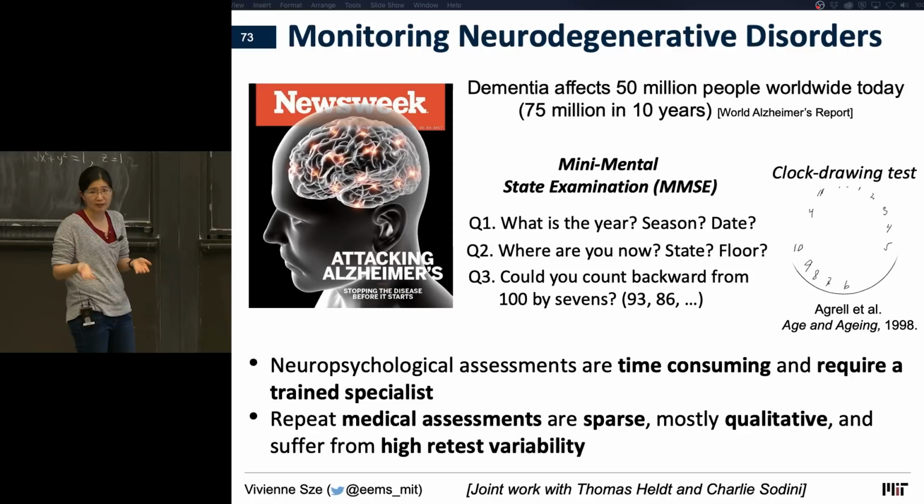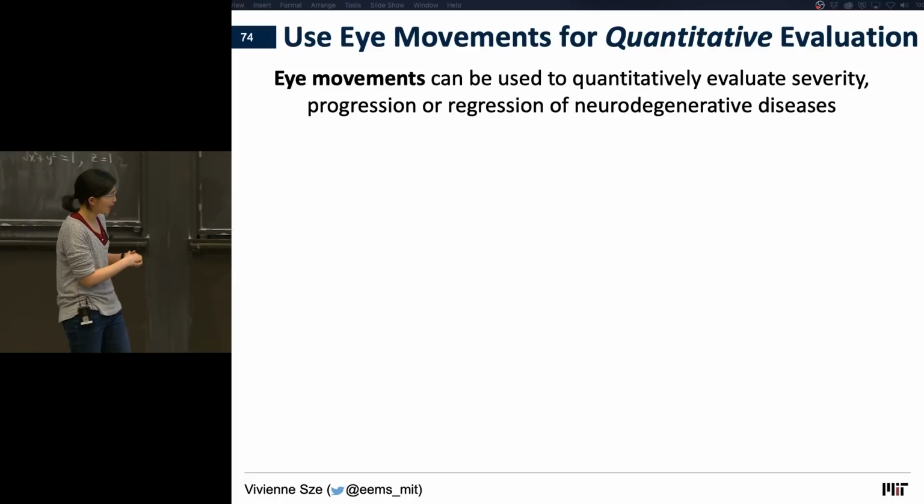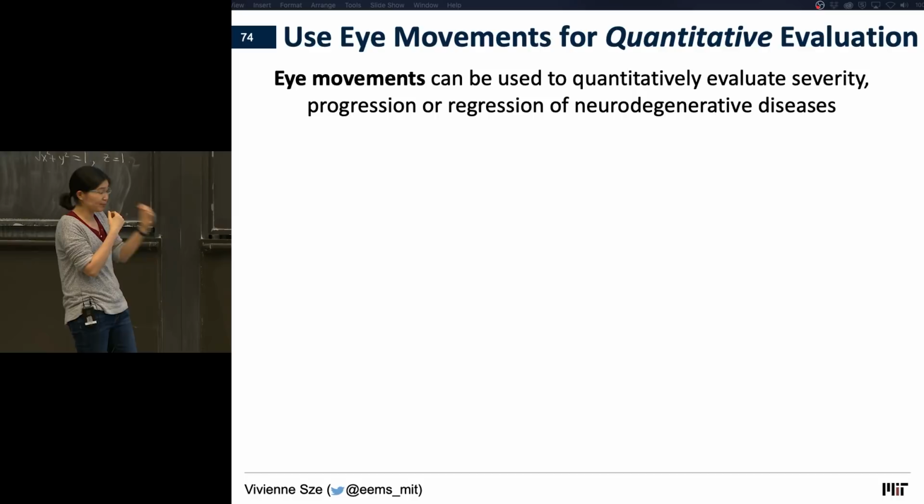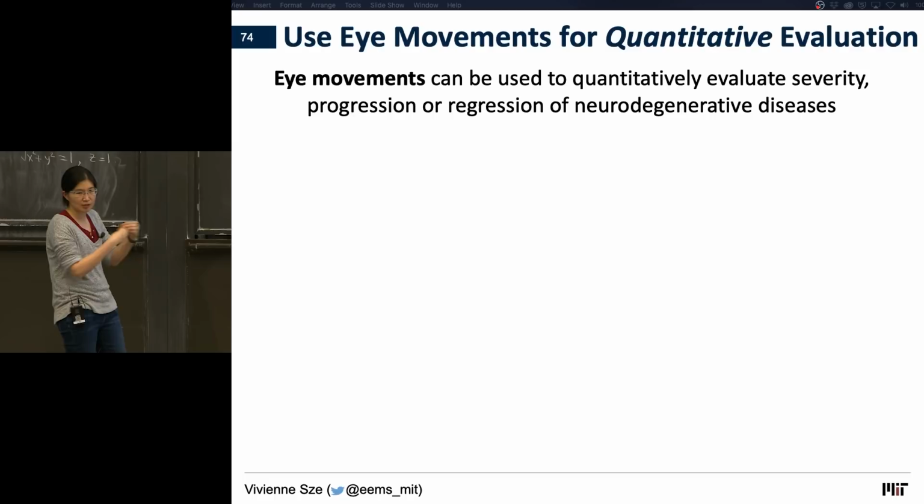What's been super exciting is that it's been shown in literature that there's actually a quantitative way of evaluating these types of diseases, potentially using eye movements. Eye movements can be used in a quantitative way to evaluate the severity or progression or regression of these particular types of diseases. You can imagine, if you're taking a certain drug, is your disease getting better or worse? And this eye movement can give a quantitative evaluation for that.